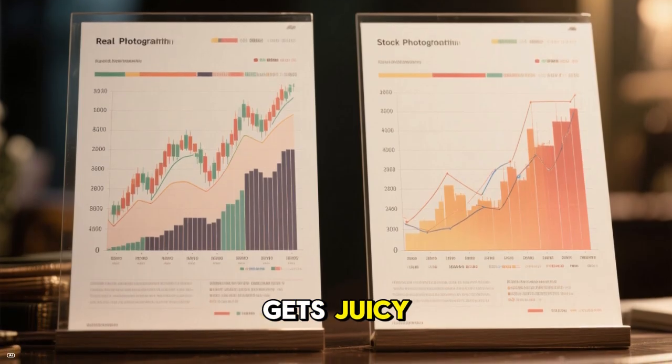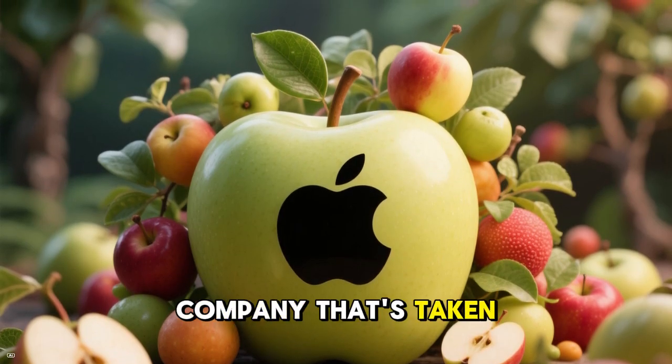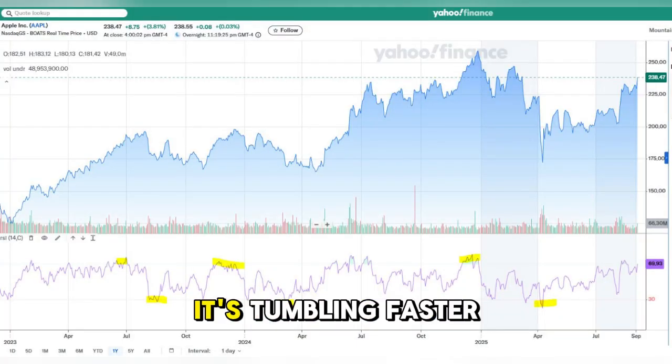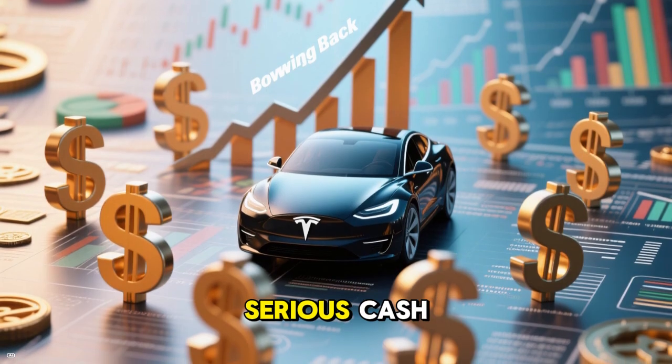Here's where it gets juicy. Picture two charts, side by side. On the left, we've got Apple. You know, that little fruit company that's taken over the world. Its RSI's shooting past 70. Price is peaking, and boom, next thing you know, it's tumbling faster than an iPhone without a case. Now, look to the right. There's Tesla, looking all sad and lonely with its RSI dipping below 30. But wait for it, they both bounce back like a rubber band, making investors some serious cash.